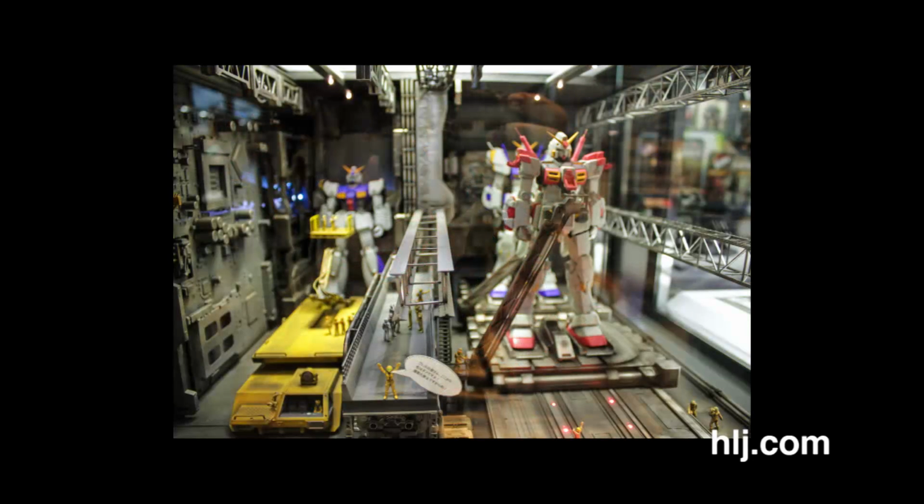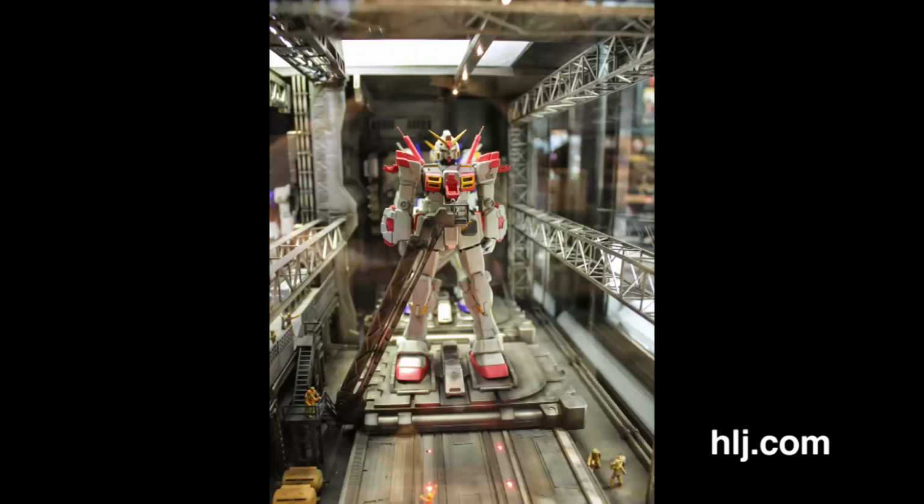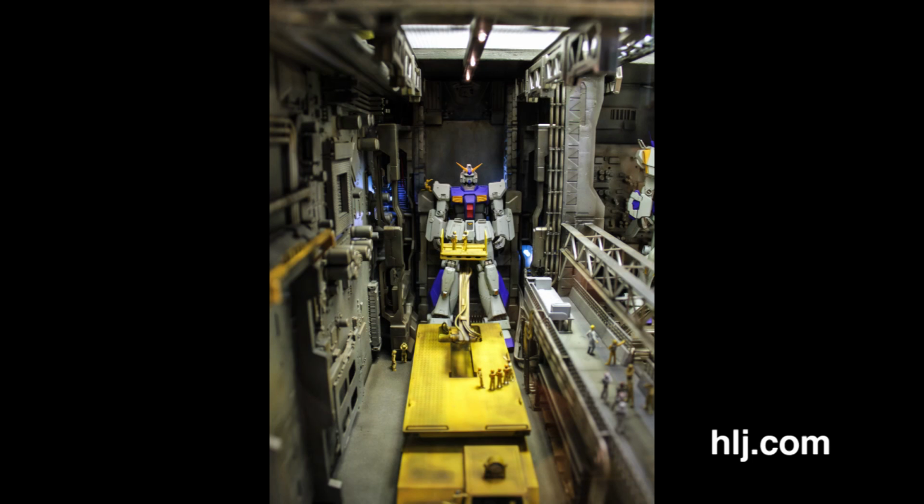Okay, you like this one? Yeah, this is a diorama, and anyone who's doing dioramas for our competition, I mean, this is a very high bar. It's actually two kits inside a total hangar there, with the LEDs and the little vehicles. I mean, the amount of detail. Yeah, it's really well done.